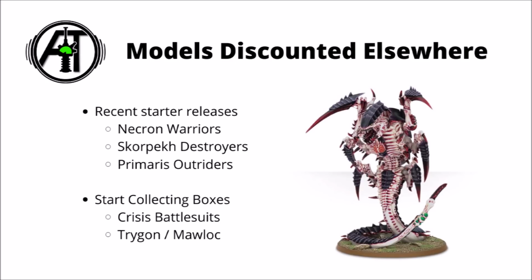Next, there's quite a lot of models in the Games Workshop range that almost never make sense to buy in their own individual kit because they're heavily discounted elsewhere. The most recent examples of these are the ones that are discounted in their starter boxes, the most flagrant example being the Necron Warriors, who will cost you £29 to get a box of them, but the Recruit Edition starter set only costs you £32.50, and it gets you 2 extra characters and a squad of Space Marines as well. Pretty much never any point in buying the Necron Warriors.